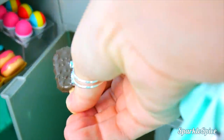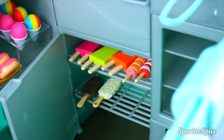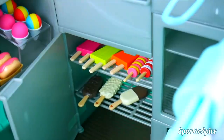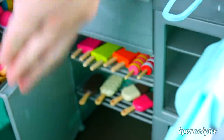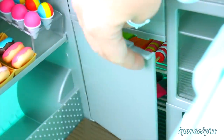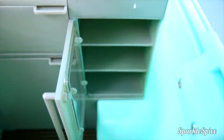How about a fudge pop? There's also vanilla. Vanilla and fudge. And a strawberry and fudge. All right, let's keep everything cold. All right, we've got to stick some more stuff in our refrigerator.